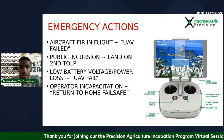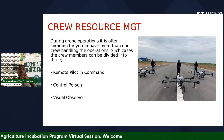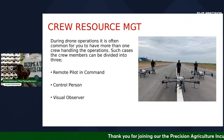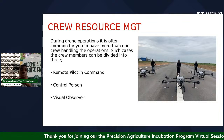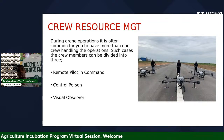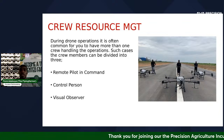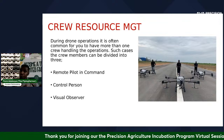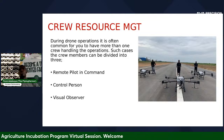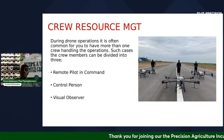I think yeah, we're coming to the end of this. Okay, talking about crew resource management in drone operations. During drone operation, it is common that you have more than one crew. In such a case, you can divide them into three: the remote pilot in command and the control person. The control person can be somebody piloting the drone, but not necessarily somebody who has a license or the full authorization to be in charge of the operation. And we also have the visual observer.